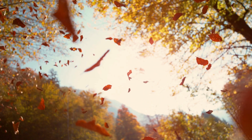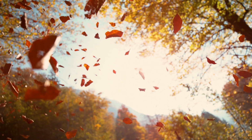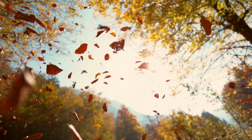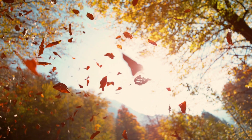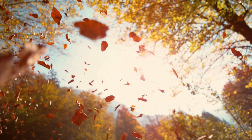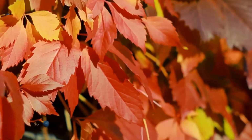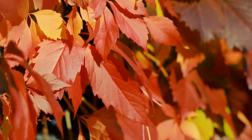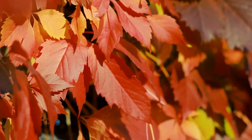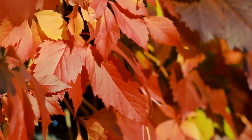Today, we're diving into one of the most magical parts of fall. Why do leaves change color? I don't know about you, but every time the trees start turning those brilliant shades of red, orange, and yellow, I can't help but feel a little curious. Like, how does this happen? And what does it mean for the trees? Well, buckle up because we're about to break it all down in today's fall science lesson. So grab a leaf, maybe a whole pile of leaves, and let's get started.